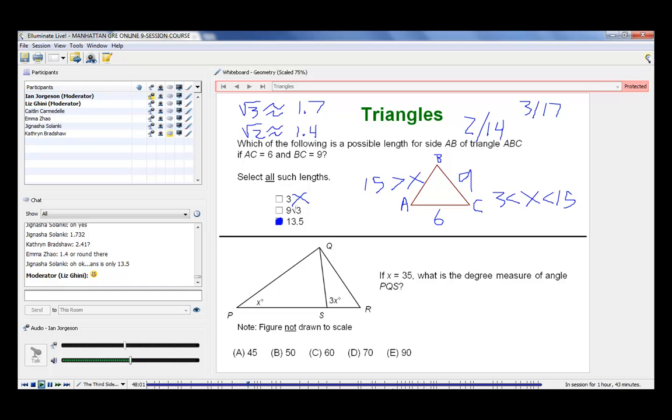All right, what's 1.7 times 9? Here's where you'd be able to use your calculator very quickly. Yeah, it's bigger than 15, so this one doesn't work. And so the correct answer is only 13.5. 100% absolutely, I want you today to memorize root 3 and root 2. It shows up in geometry all the time, and you'll see it especially in problems dealing with the Pythagorean theorem. Okay, wonderful. Good work. Jignasha did it perfectly until we got to the last step, which was just forgetting what root 3 is, which will never happen again. But the core idea here is perfect, how we get that X is between 3 and 15.